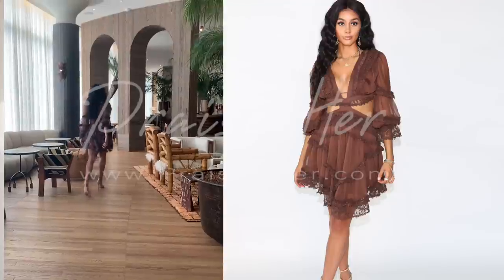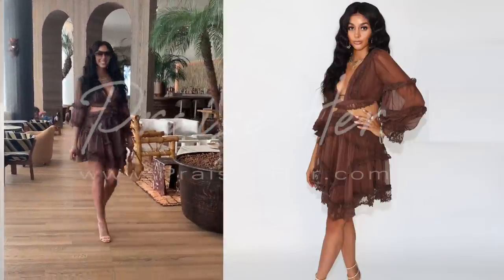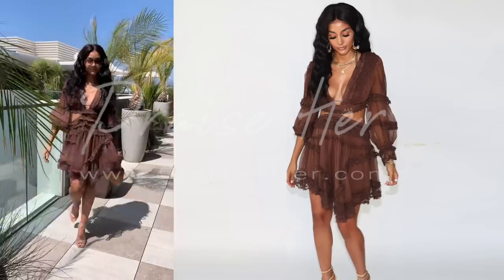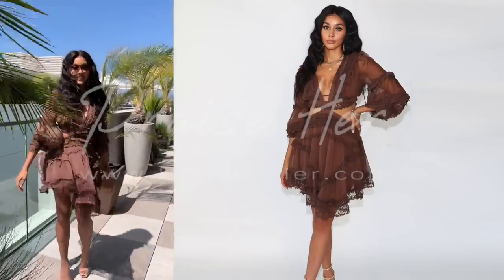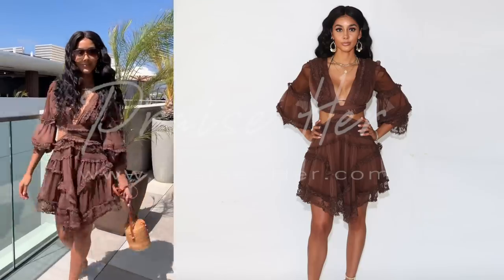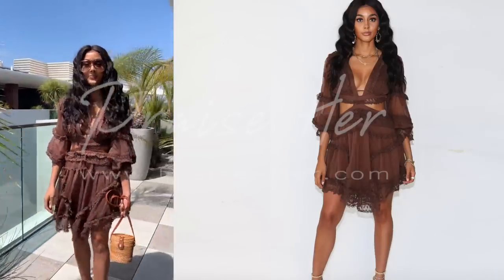This is also a dress that I would recommend for taller girls because it is a longer style. If you are shorter and you don't mind that it's gonna be a longer dress, then that's fine. But my favorite things about this would definitely be the cutouts on the side as well as the back. The back is super strappy. And then the multi-layers in the fringe.